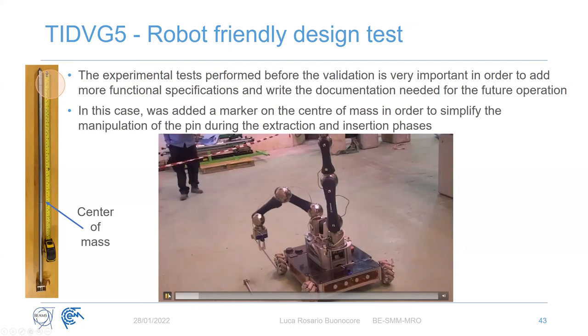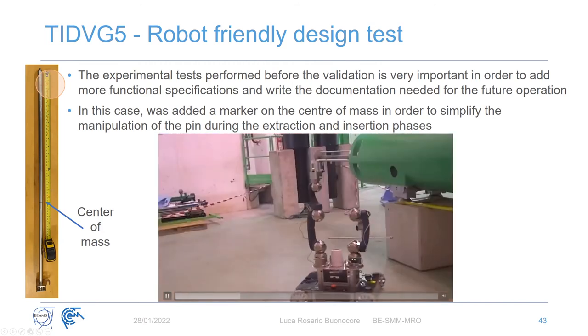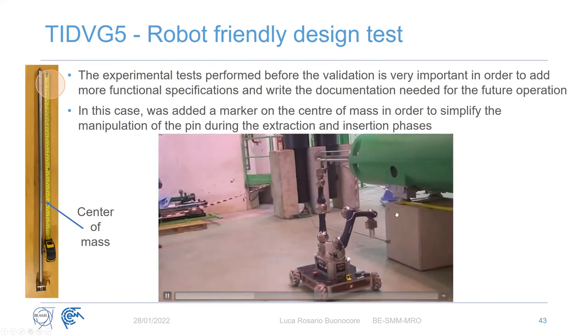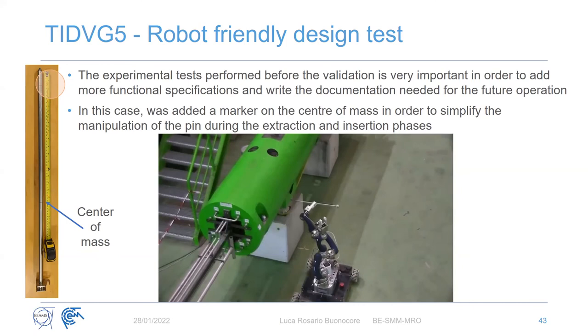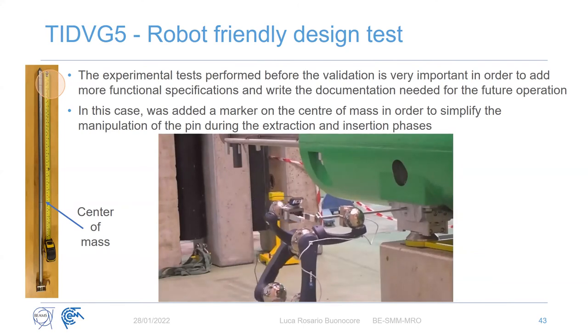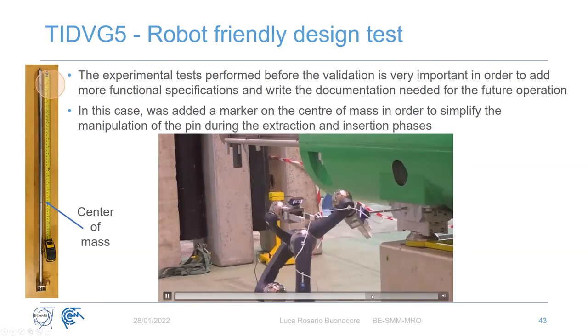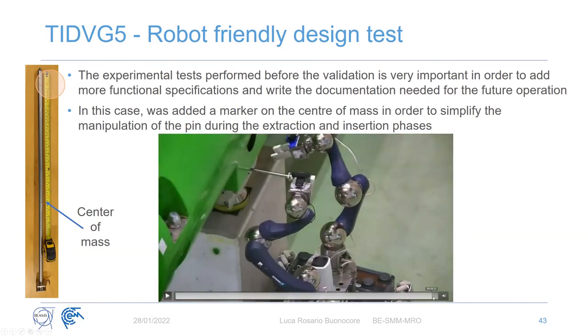And as you see now, the manipulation of the pin is really simple, because we know exactly where we have to grasp the pin. And this is also in the documentation. So in the future, when this intervention is needed, the operator knows exactly where to grasp the pin and in which way to operate the robot. Okay, this is the final.